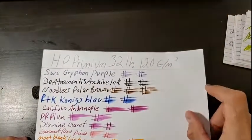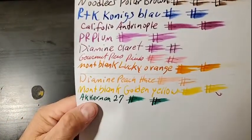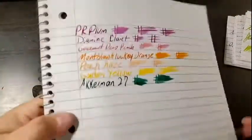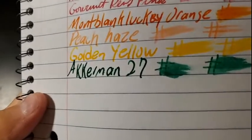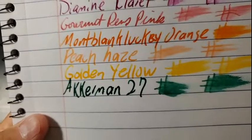Premium 32-pound Hewlett Packard paper. It's also kind of a chicken, but a little bit of ghosting, no bleed through. I would totally use the backside of this paper. Mead. It's a chicken. Lots of bleed through. I would totally not use the backside of this paper.